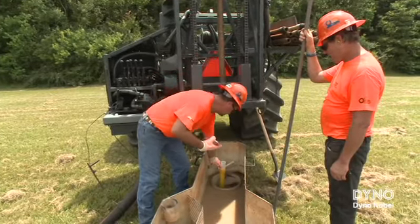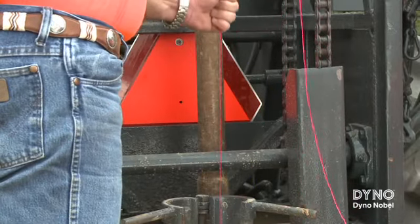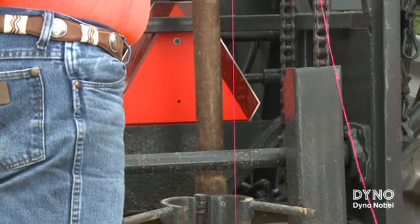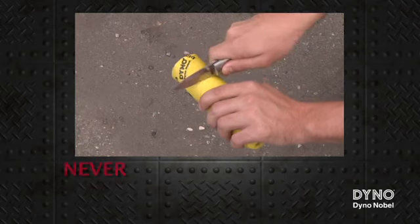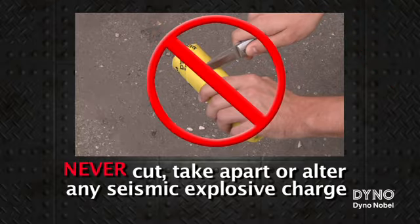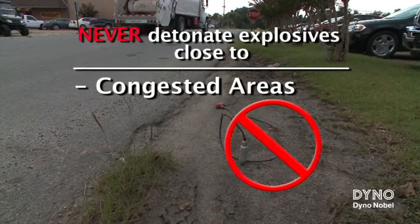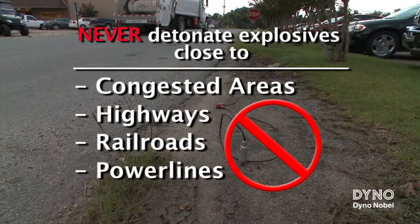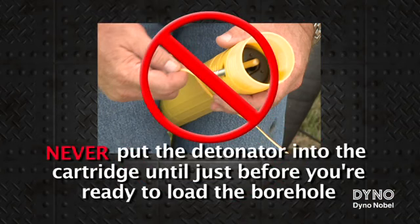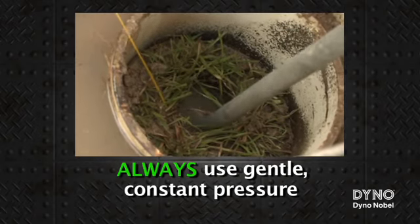Never drop explosive charges into the hole. Always use rope or twine to carefully lower the explosive's charge. Here are some things not to do out in the field. Never cut, take apart, or alter any seismic explosive charge. Never detonate explosives in congested areas or close to highways, railroad, or power lines. Never put the detonator in the cartridge until just before you're ready to load the borehole. Never tamp violently or use excessive force.